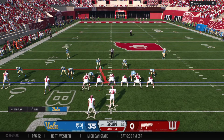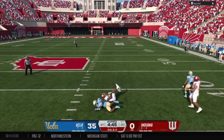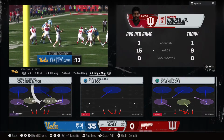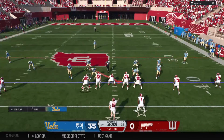They'll go for it on 4th down. He'll try to throw and pick up the 1st down. He's got him this time. A quick tackle made, but he's got plenty for the 1st down. He unleashed a bullet on that pass and converted the 4th down.